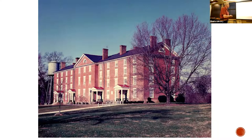Then they went to work on the second and third passage, which was the section that was going to have all the educational stuff in it, classrooms and laboratories and the chapel, the big assembly hall, okay? And then finally, they built fourth passage, which is also dormitories out here. Now, the thing you probably don't recognize in there is sitting at the far end, okay, the water tank. We don't have that anymore.